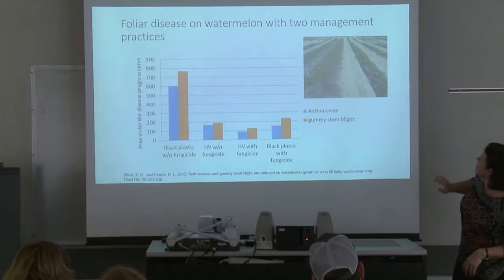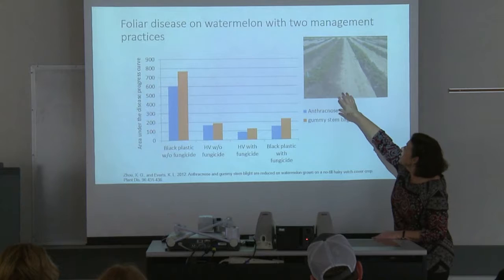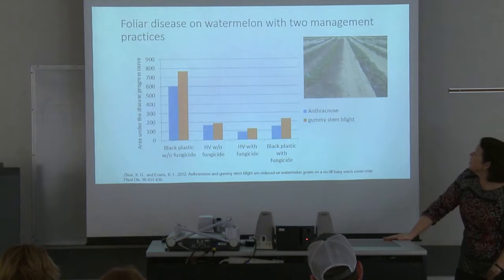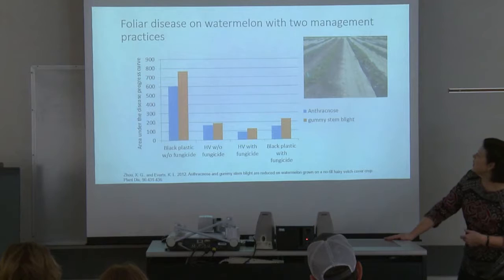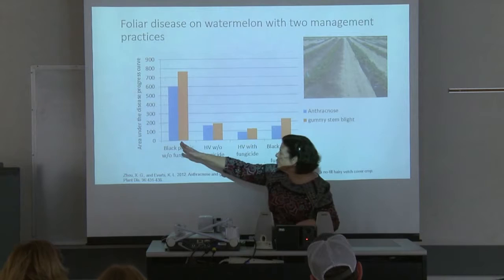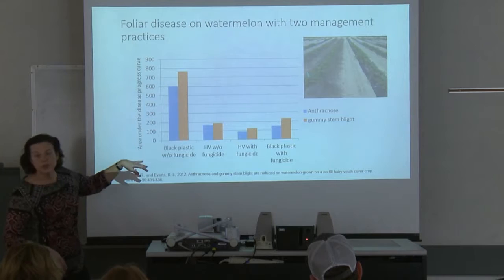And then we also looked at a no-till hairy vetch system, which you can see over here, where we had hairy vetch that was planted in the fall, killed in the spring, and then rolled, and we planted our transplants into that hairy vetch no-till cover crop. And we looked at different diseases, and you can see that the blue is anthracnose here, and the orange is from the stem blight. These are both soil-borne organisms.